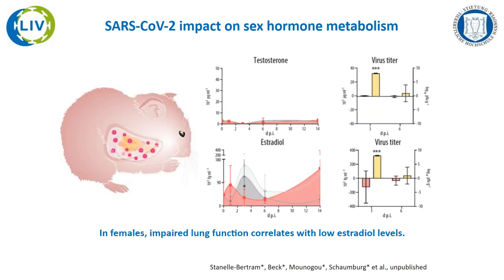In female, the picture is a little bit different. In infected female hamster, no significant alteration in plasma testosterone level was detected, in line with the very low level of testosterone in young female hamster in general, like in human. But we could also detect very high lung titer 3 days post-infection in female, comparable to the detected titer in the male.